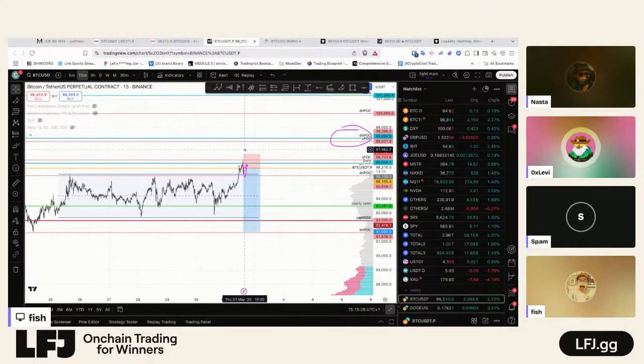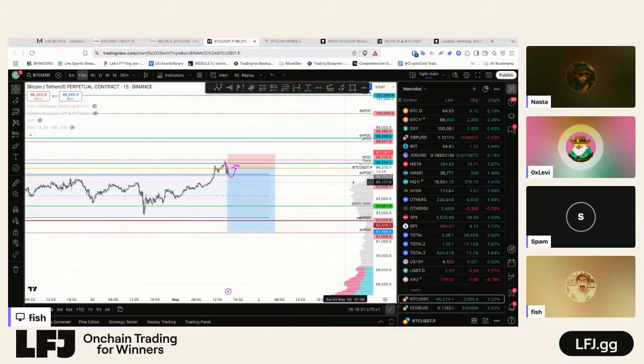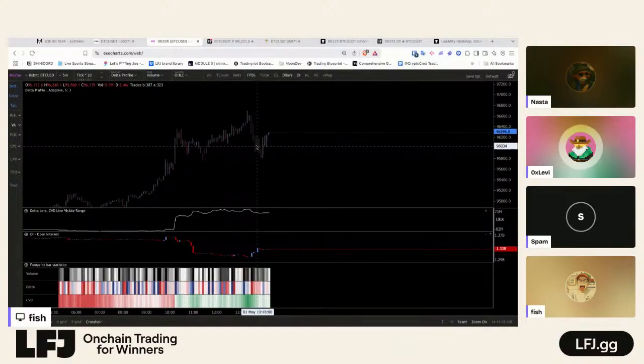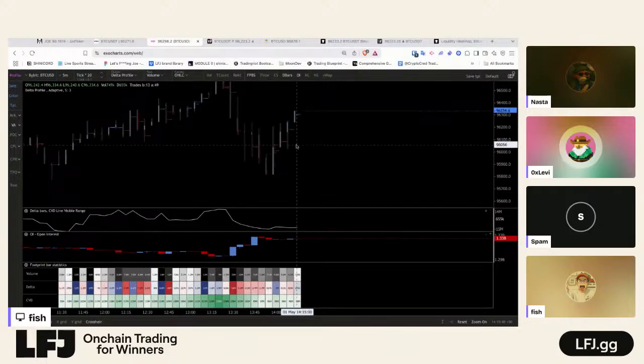So right now, looking at the EXO chart page, are we seeing any shorts getting opened, any people getting excited to short at this level, or is it still looking pretty bullish?